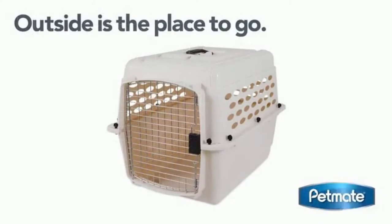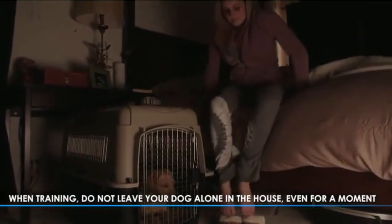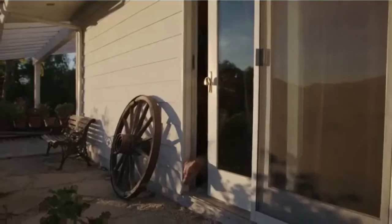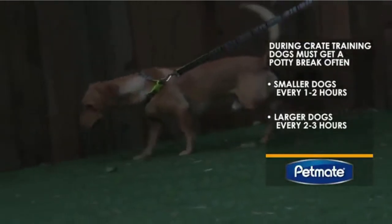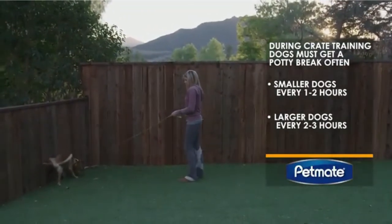Once your dog has been properly introduced to a kennel or crate, you may begin using it as a house training tool. During the house training process, it's important that free time in the house is supervised. Remember, an indoor accident will leave a scent behind that could encourage repeat behavior. Once outside, choose a consistent command to let your dog know that it's time to go. Get busy. And repeat that command every few seconds until they follow your instructions.